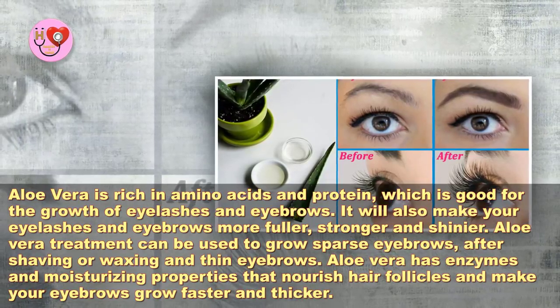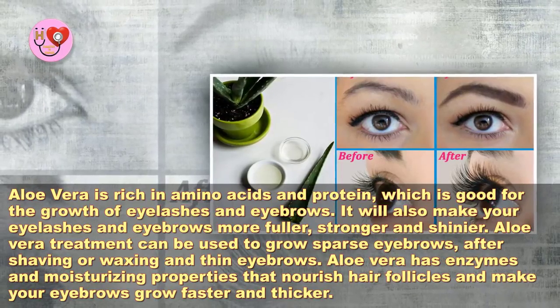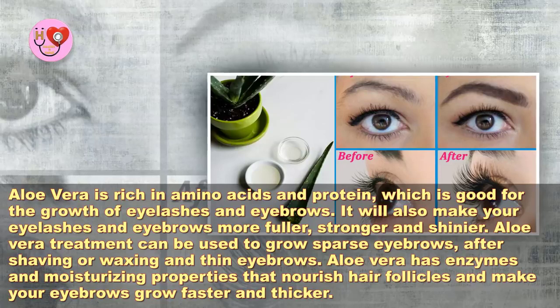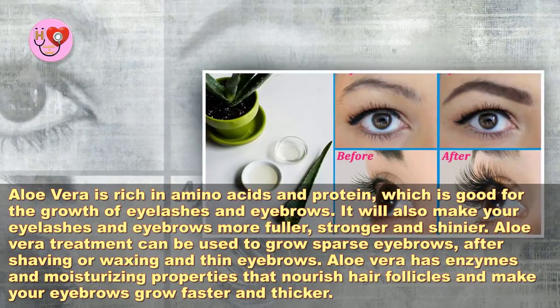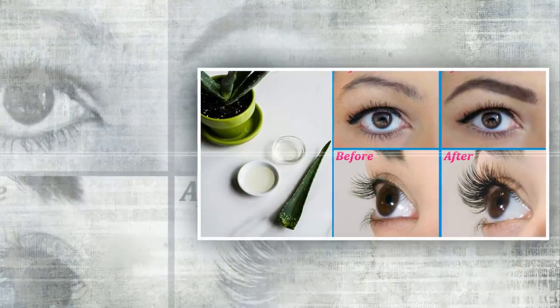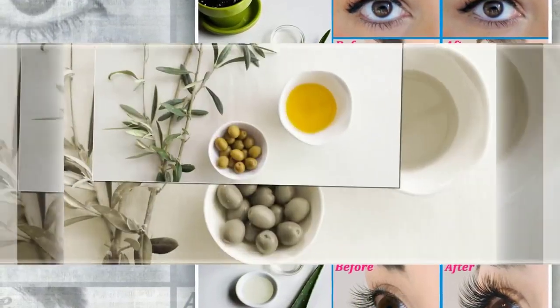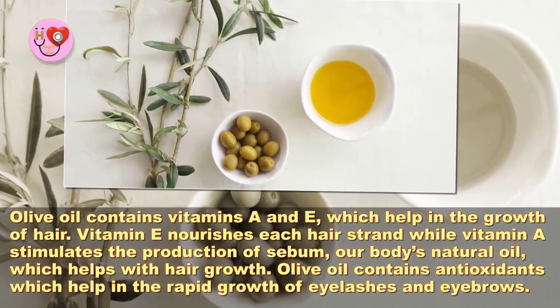Aloe vera treatment can be used to grow sparse eyebrows, after shaving or waxing, and thin eyebrows. Aloe vera has enzymes and moisturizing properties that nourish hair follicles and make your eyebrows grow faster and thicker. Olive oil contains vitamins A and D, which help in the growth of hair.